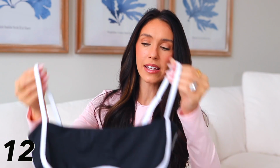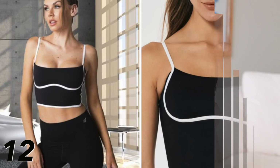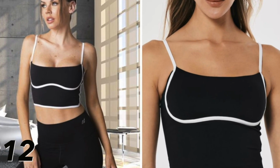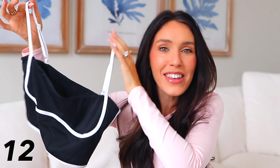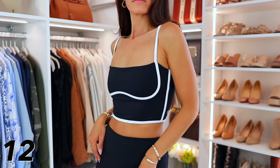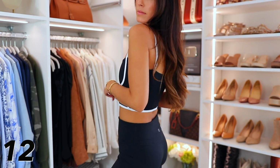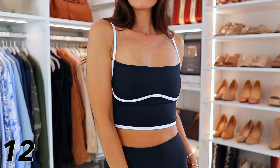So it is this bra or workout tank top that is so similar, almost identical to the Aloe Streamline tank top. So just get this instead. I think it's great. I love the way it looks. I think it's just really stylish. It comes in so many colors. The price is great. Definitely a cute top if you do like to work out. Even if you don't, just get it and wear it with some leggings, and it's a really cute outfit.